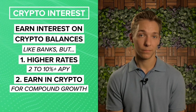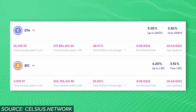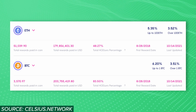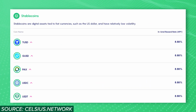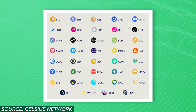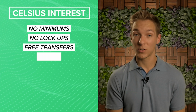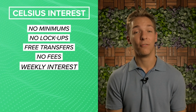It's no secret that my favorite crypto interest account is Celsius Network, which currently pays 6.2% on Bitcoin, over 5% on Ethereum, almost 9% on stablecoins, and supports dozens of other altcoins that are usually left out. To top it all off, they have no minimum balance requirements, no lockup periods, completely free transfers, no fees whatsoever, and interest is paid out every single week.